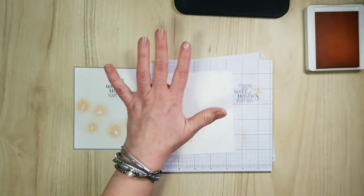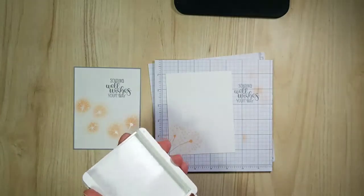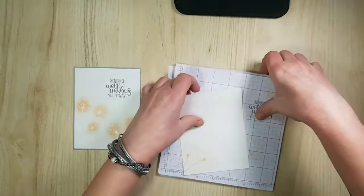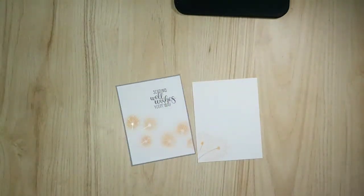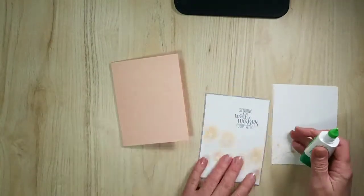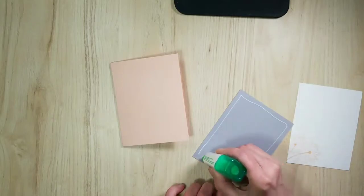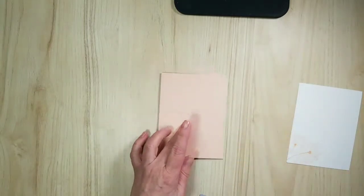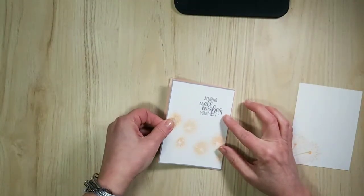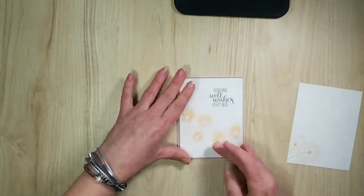Ta-da! I don't want to put a whole bunch on there and mess it up. I like my cards clean and simple. Not too much going on that would detract from the card itself. Okay, and I have decided to use petal pink, which would make sense, for the base as well. I'm just going to glue that on. Now, there we go. So you notice I did not use any dies. Didn't even use any punches, just straight onto the card.